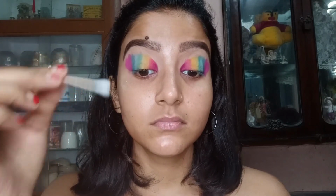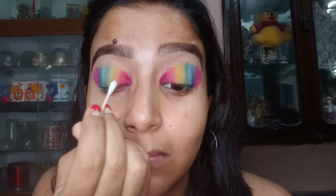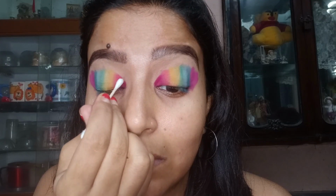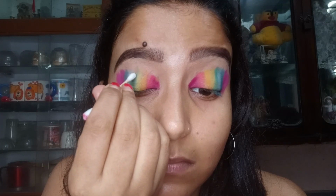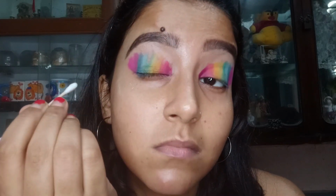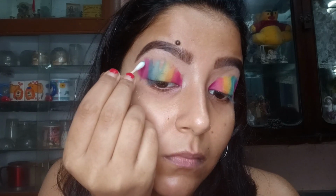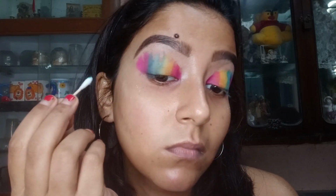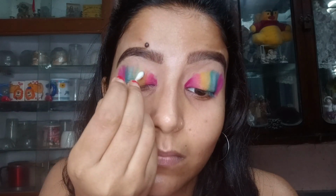Believe me, this is very easy to do, but the next step is very hard, and this is the second hardest step, by the way. This is not the first hardest step. And as you can see, with the help of Q-tips and makeup remover, I am removing the color to get the dripping effect, and it will look fabulous after completing the whole look. And I am using separate Q-tips for different colors. Don't use the same Q-tips or brush to do this, otherwise it's going to be very messy.